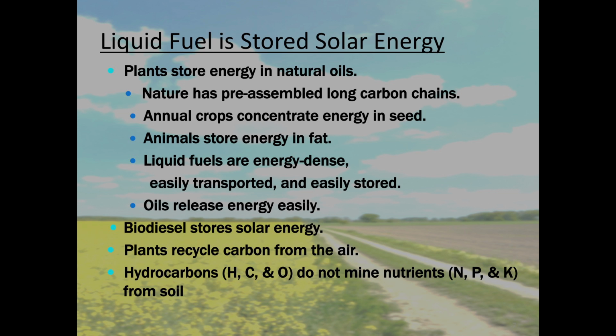Plants have evolved to store solar energy in oils, and an annual crop like soybeans is perfectly suited to do just that. If you think about it, an annual crop that the plant grows for a season and then dies, and the seeds overwinter, in order for that species to continue, a new plant has to grow next year from the seed. The seed contains all of the genetic material, and so those plants have evolved to invest a source of energy to ensure the survival of that seed, so that seed can grow into a plant.